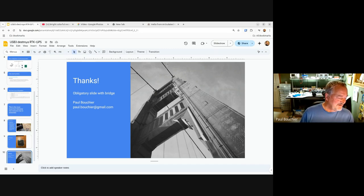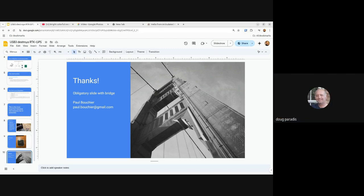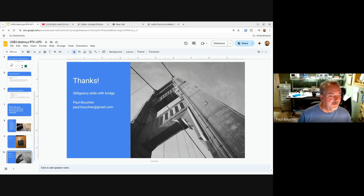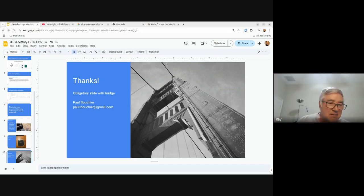USB 2 does a whole lot better. USB 3 really sucks for interfering with RTK GPS. One thing, you already had a USB 2 hub though, right? Why did you get another one? Because I used the other one on my desk. I just borrowed it from my desk. Okay. Yeah.